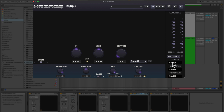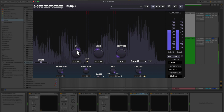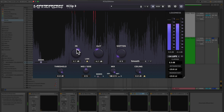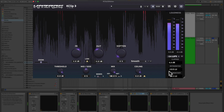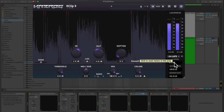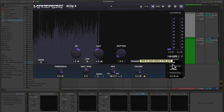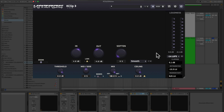So then down here in the bottom right, you get to see the amount of clipping that has actually happened, and you get to see it in red on the waveform. So let's just go ahead and adjust some clipping. Okay, so we're able to get 5.1 dB of clipping, and it sounds very clean.